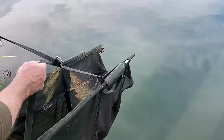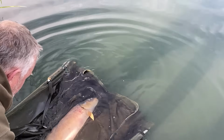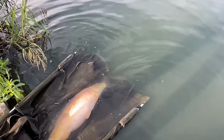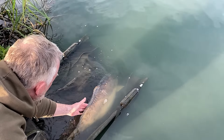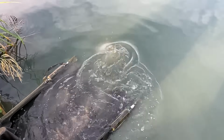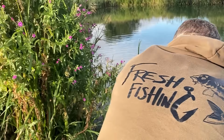Yep. Off she goes, after a few pictures and being treated with some propolis. Back in your corner. Good job, Dad.